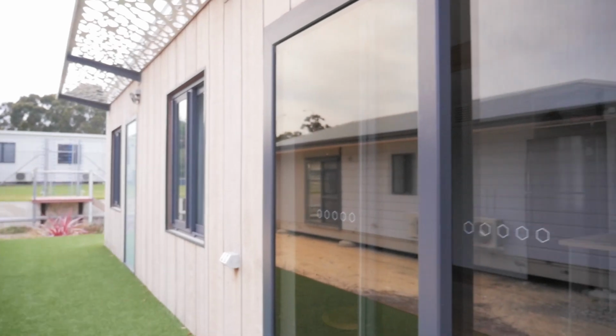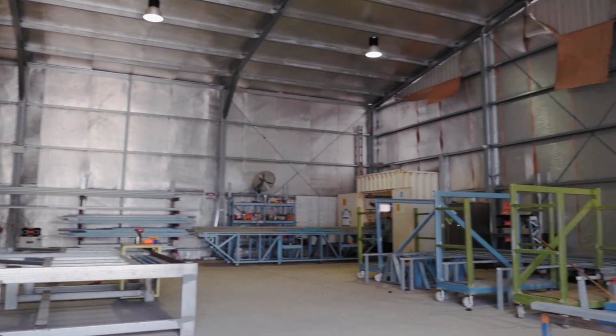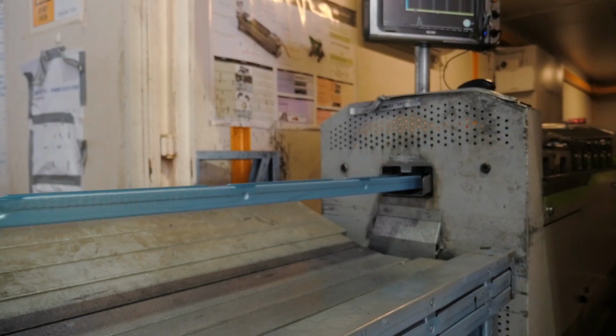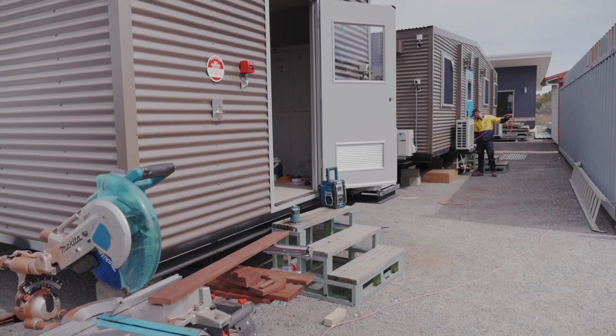Pindan produce around 25 of these modular homes a year. They can be sent as far as a mine site in the Kimberley, out to a remote community in the Eastern Goldfields, or to a farm in the Great Southern. Pindan make all their modular homes at this warehouse in Orange Grove. And the building process is quick.